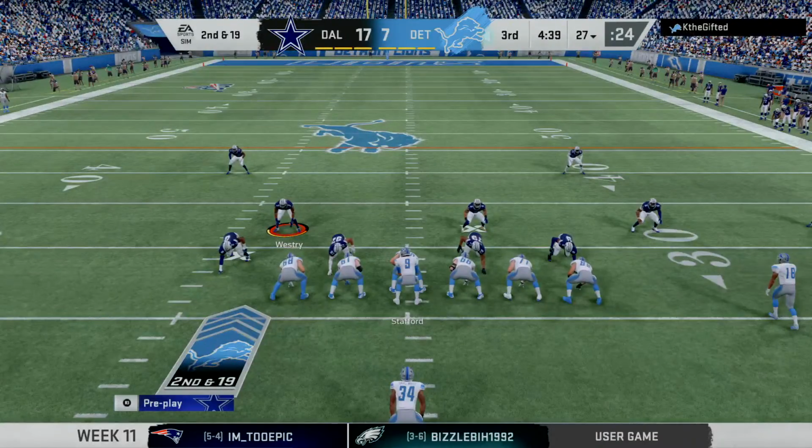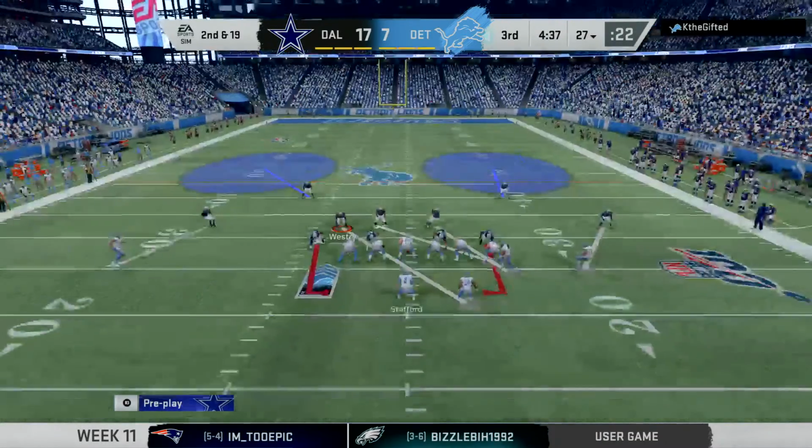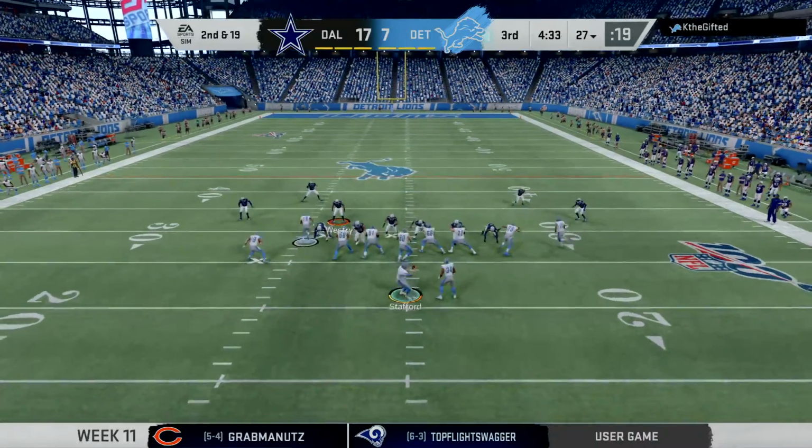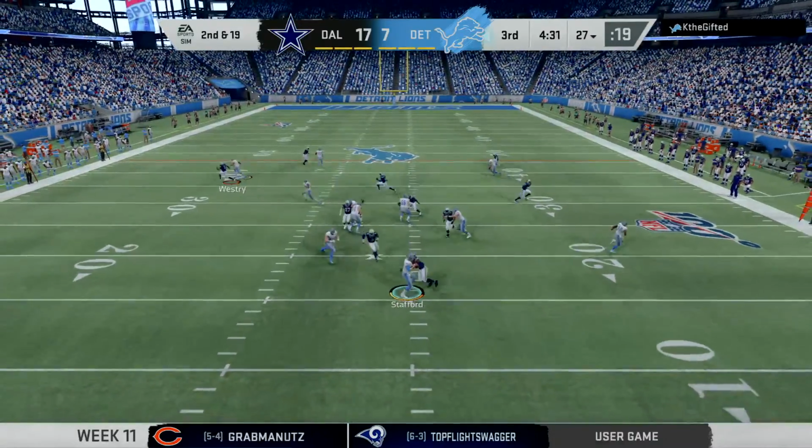Brings up 2nd down. Two-jet bomber. Two-jet bomber. 40 got. 40.